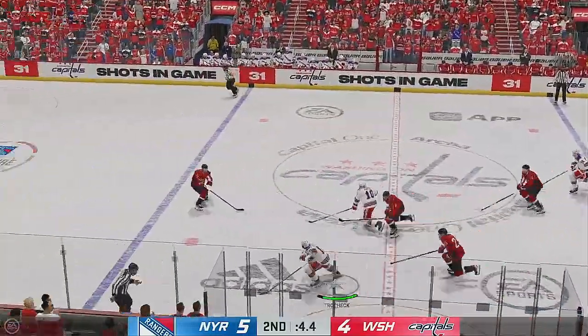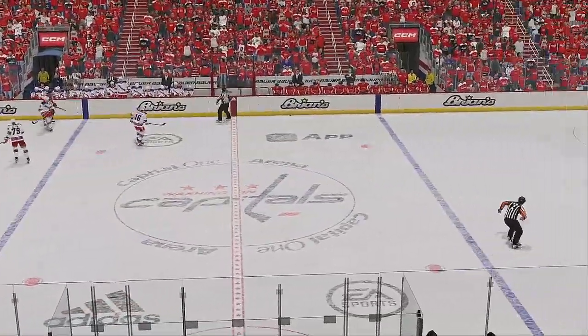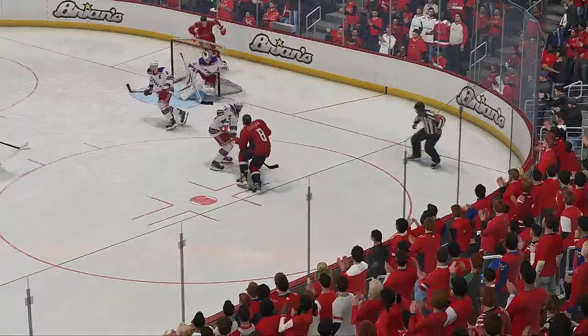Picked off by Panarin. I get when you're losing, James, that you want to get something going. You want to spark your team. You have the puck on your stick, but sometimes you can try and do too much, and I think that's a product of that as he loses the puck. And that'll bring an end to the second period of play.